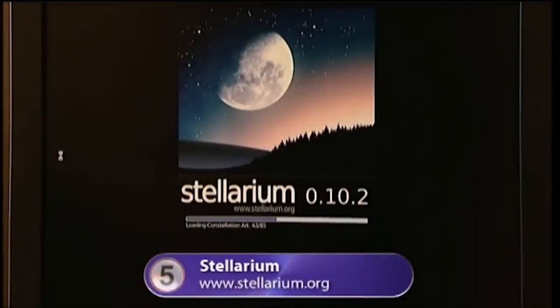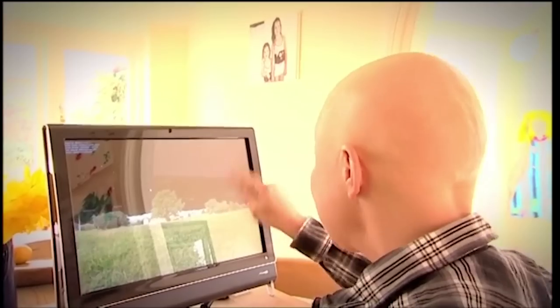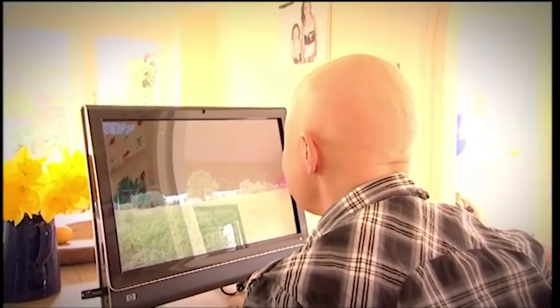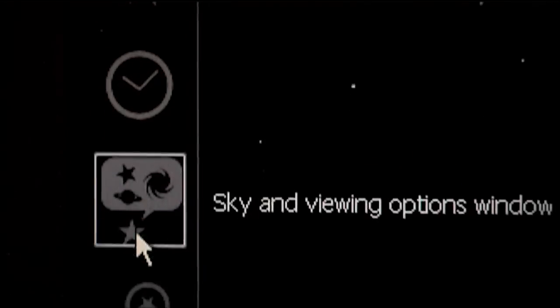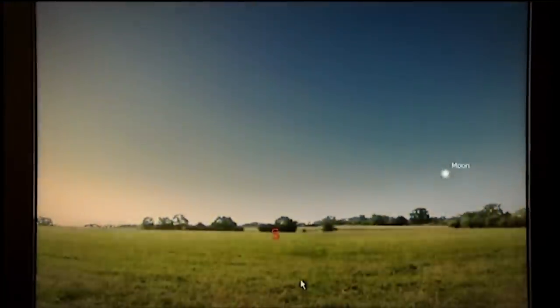In at five, it's Stellarium, a virtual planetarium. Well, I honestly cannot tell you how exciting this is. It's like, remember the first time that you ever played with Google Earth? Well, it's like that, but in the night sky. It's fantastic. Stellarium shows the skies in real time as you would see them with your own eyes or a telescope from anywhere in the world.